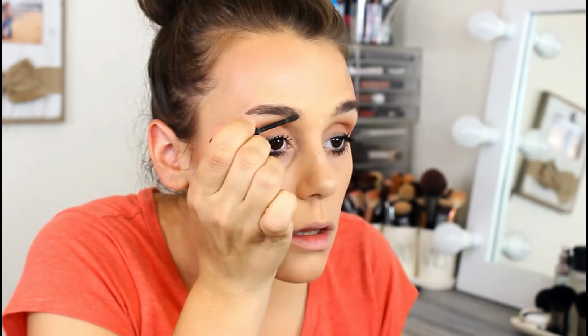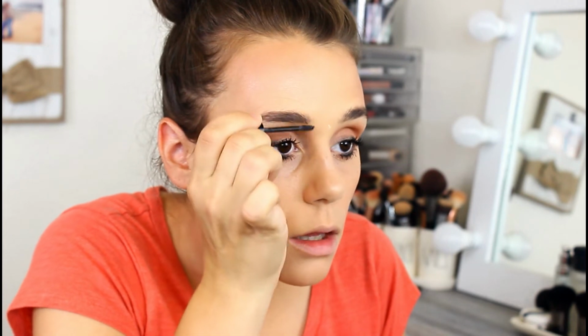And then I just take a brow gel. This is the Essence in Brownie Brows. A little bit of color to them as well. Gotta kind of brush them up a little bit.